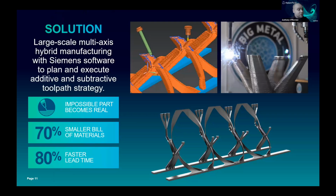And the end result was a cargo transport with the passenger seating base you see in the image that was built from a 70% smaller bill of materials and with an 80% faster lead time. Leveraging a part design that could have never been achieved without large-scale additive, and a part design which was automatically generated by the software via topology optimization.